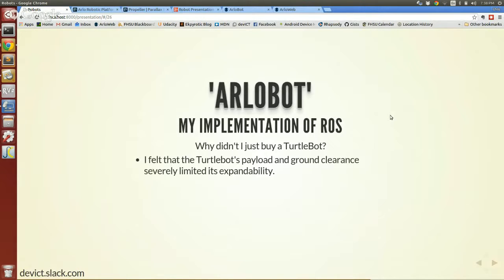So why didn't I buy a TurtleBot? They're under $2,000, and you get your own computer. I felt the TurtleBot's payload and ground clearance would really limit what I could do. I would lose interest pretty quickly once I'd delivered coffee.